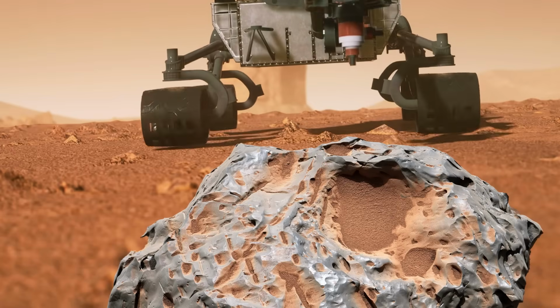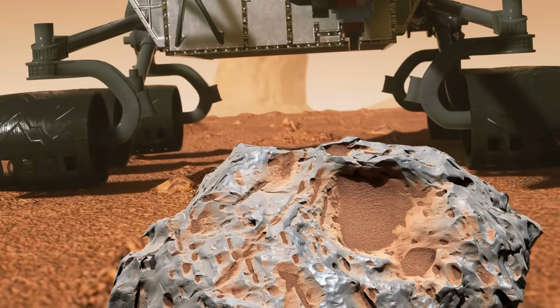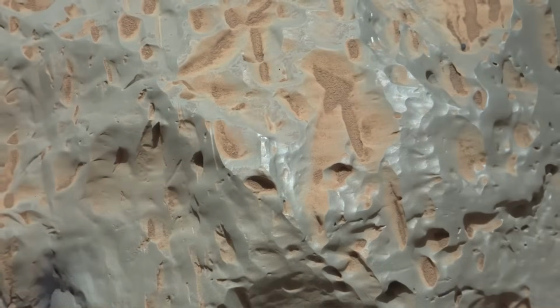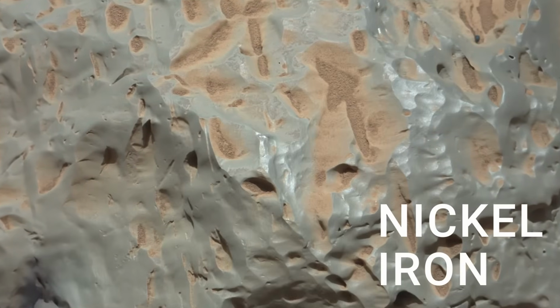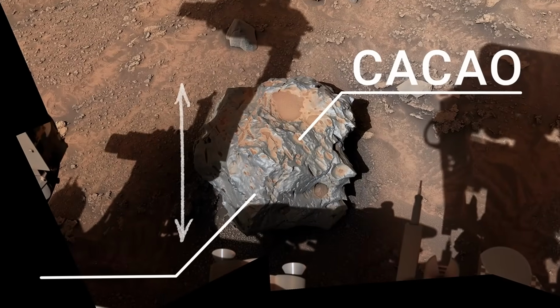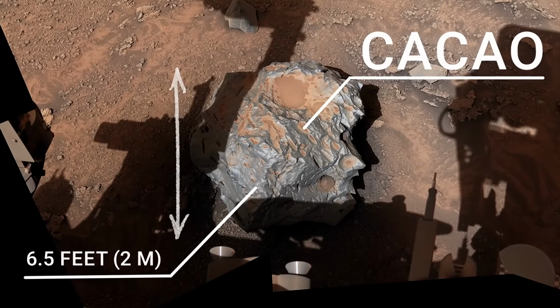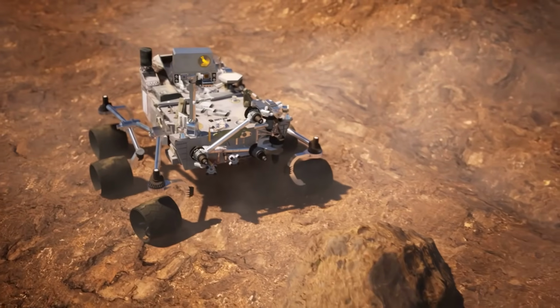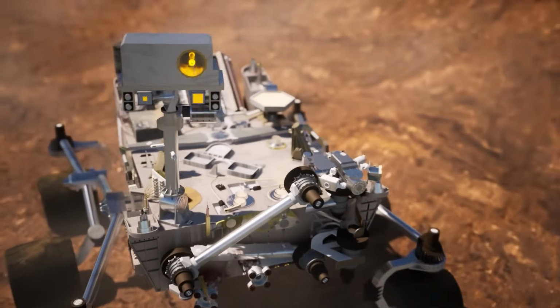During its mission, Curiosity also came across a metallic object which turned out to be a meteorite. This unusual rock that came from space is made of nickel and iron. Its name is Cacao, and it's about the size of a small car, 6.5 feet long, and weighs over a ton. This is an important discovery because we don't often find metallic objects on the Martian surface.